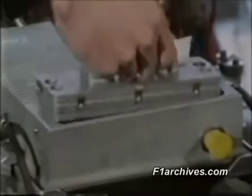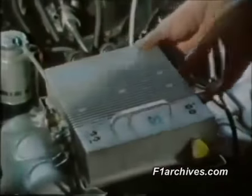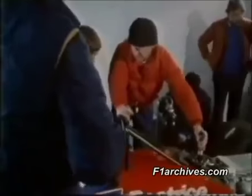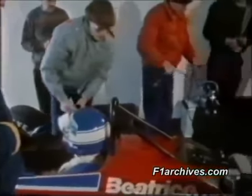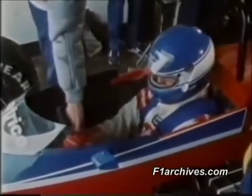Right. It is 10:10, and with rain forecast, there's no time to lose. The EEPROM carrier is clipped into the module. Before the team can allow the car out, they must check the engine kill switch on the steering wheel. This is a safety device to stop the engine if the throttle jams.